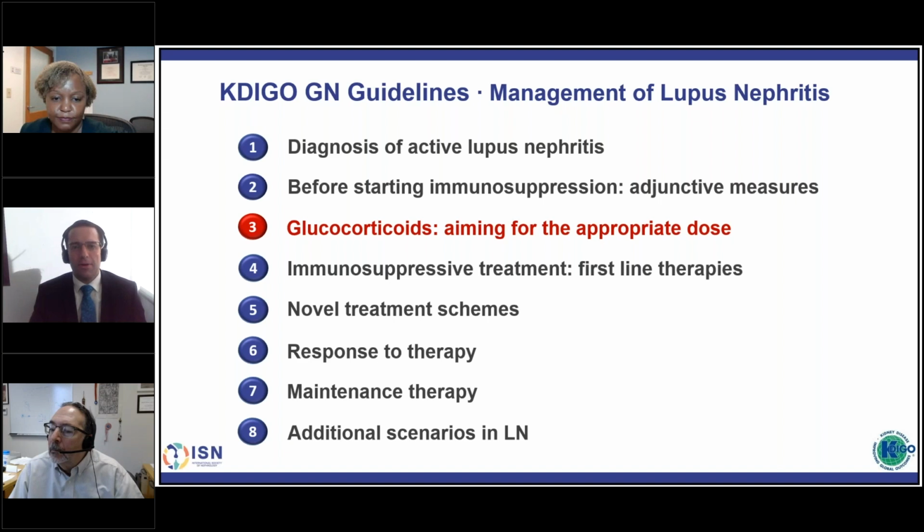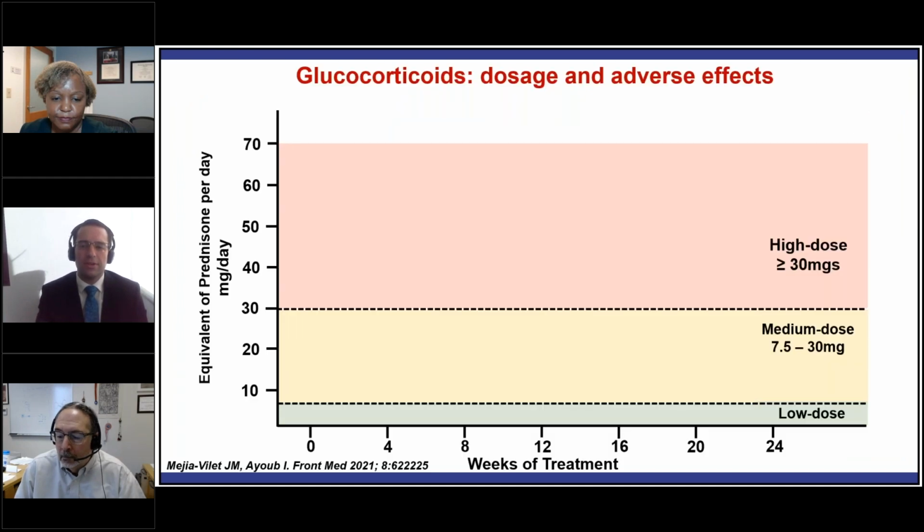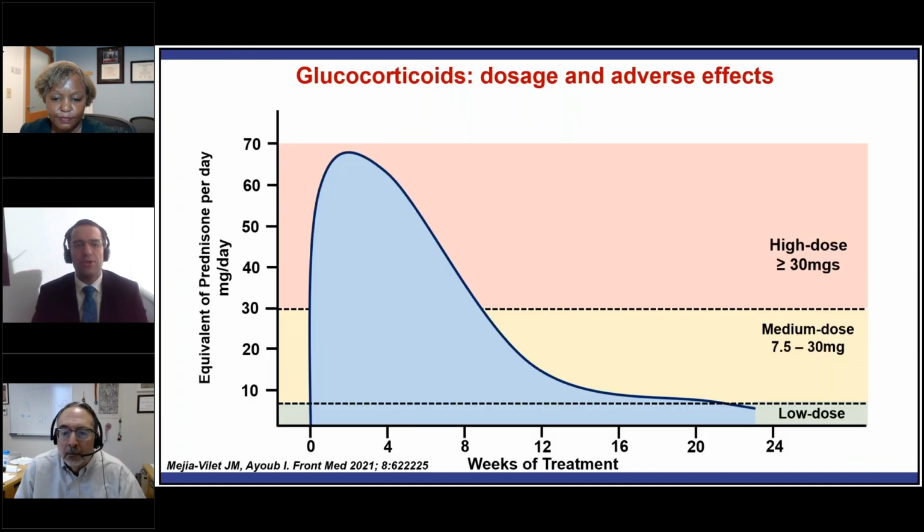So now we have our patient who is active. We evaluated the risks for complications. We can now go to immunosuppressive therapy. And the cornerstone for immunosuppression in the years of treatment of lupus nephritis is glucocorticoids. So what is new for glucocorticoids in this new guideline? We usually dose glucocorticoids at 1 milligram per kilogram per day, prednisone equivalent dose, and then we try to taper to low dose by 12 to 16 weeks of therapy.